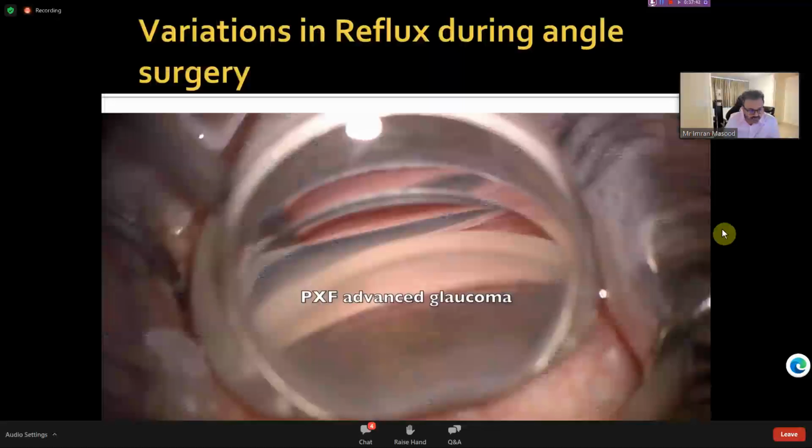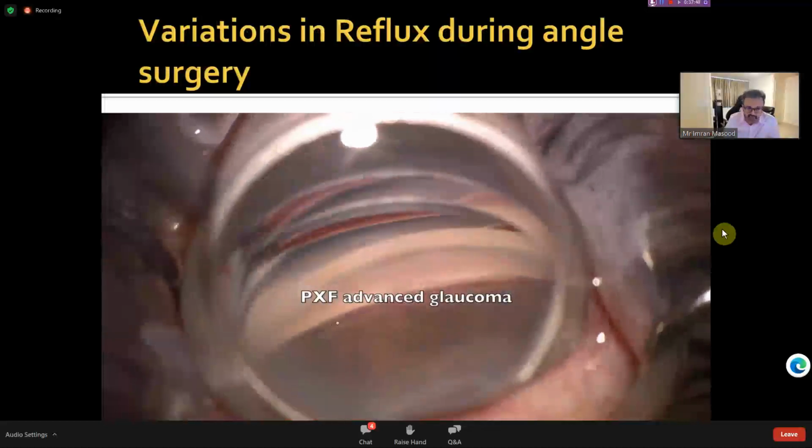So this just demonstrates the concept that Professor Shah mentioned earlier: that there is a lot of variation in angle blood reflux patterns. This is a patient who has quite advanced pseudoexfoliative glaucoma, and there's a very nice thick bloodline. That's interesting because other data in the past has shown that perhaps if you have more advanced glaucoma with higher pressure, the bloodline is more faint, but we've certainly not found that.